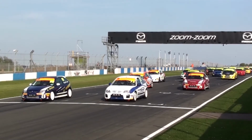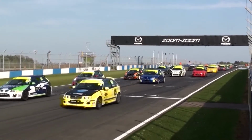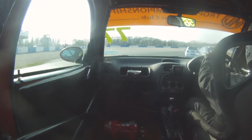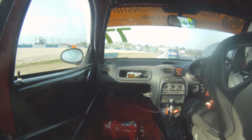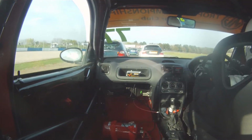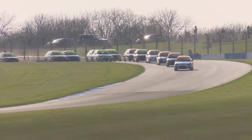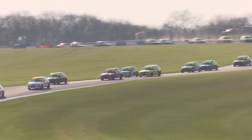Lights are on. Ross Macker seemed to anticipate the start very well indeed. So Ross Macker from the outside of the front row of the grid slots in to lead position. It's Doug Cole second, Robin Walker at the moment third. No, he's not third, because up the inside line comes Graham Ross. Ross makes it up into third place. The 77 car is being hung out to dry and is passed by a couple more cars. Adrian Ray and Gary Wetton going through, and I think that's basically put Robin Walker down into 6th or 7th place.